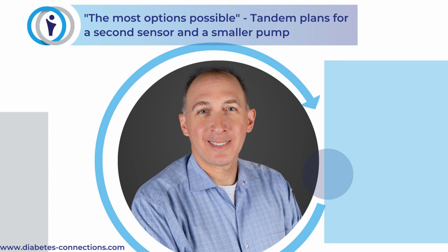And the idea is that we would give more options to patients so people can choose and say, oh, I like this discrete form factor. I'm very comfortable using my phone. Or they can use X2, if they want to use that pump. And our aim is to bring this to market in the second half of 2023. But I really can't say specifically when that can happen.